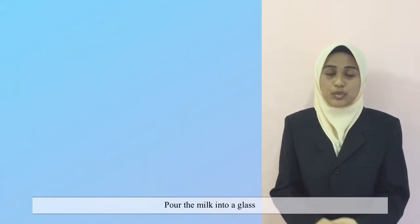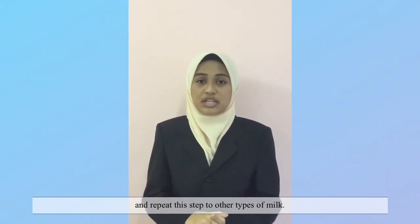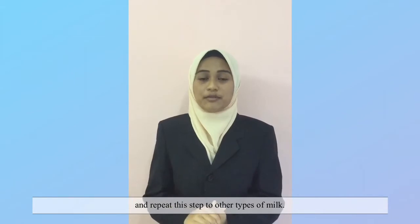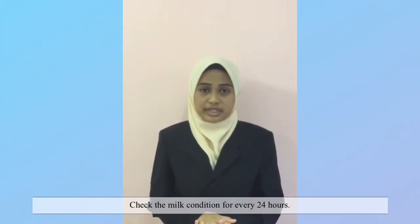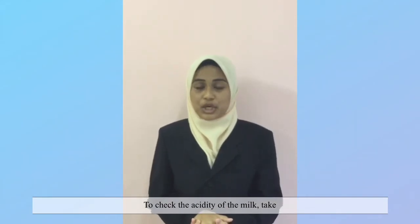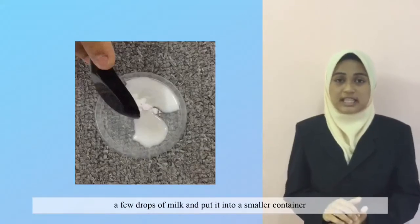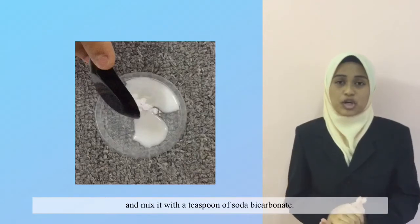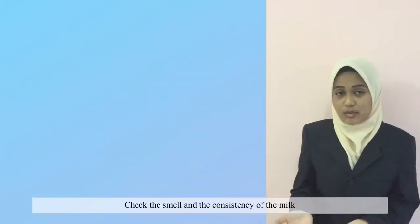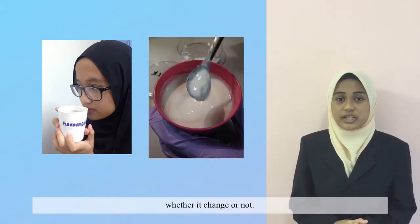First of all, we need to pour the milk into a glass and leave it at room temperature for 3 days. We need to repeat this step for the other types of milk. We need to check the milk condition every 24 hours. To check the acidity of the milk, we take a few drops of milk, put it into a smaller container and mix it with a teaspoon of soda bicarbonate. Other than that, we also need to check the smell and the consistency of the milk, whether it changed or not.